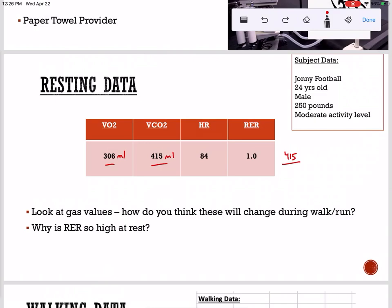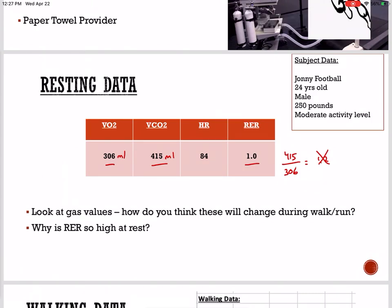I also want to point out here the RER. If we did the math and we did VCO2 divided by VO2, we actually get an RER that's greater than 1. I want to say it's like 1.2 or something. This is just one of the inherent things with the METCART. Sometimes we get values of RER greater than 1.2, but that's not really the physiological truth. So if it's ever over 1, we just estimate it down to 1.0.